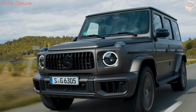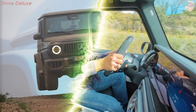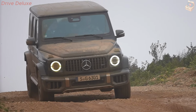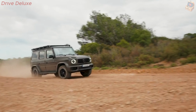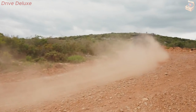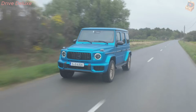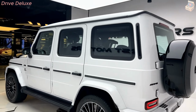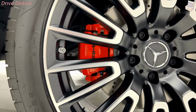The current G63 houses a 577-horsepower twin-turbo V8 engine under the hood. Paired with all-wheel drive and a 9-speed automatic transmission as standard, it's as adept at conquering a drag strip as it is navigating rugged mountain trails. And after tackling both, it's equally at home making a statement at a high-end valet stand. The only potential downside is its six-figure price tag, a reflection of its exceptional blend of luxury, performance, and audacious style.